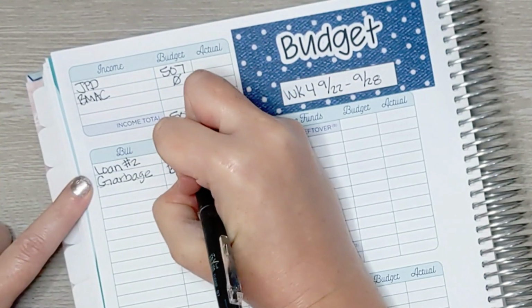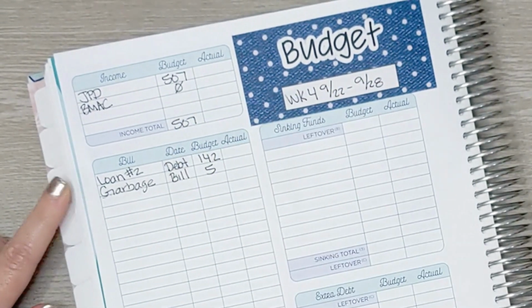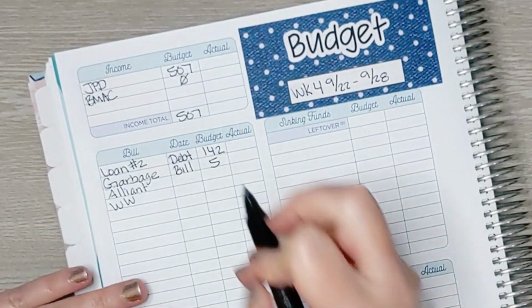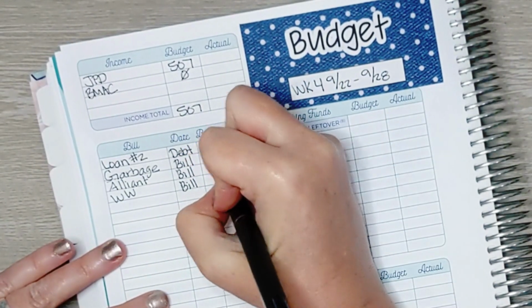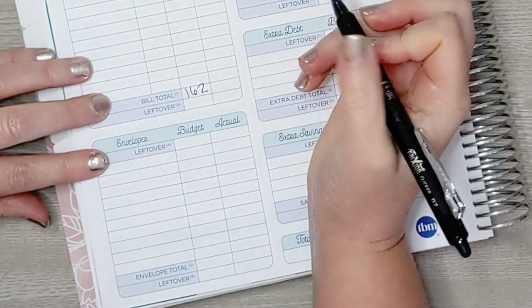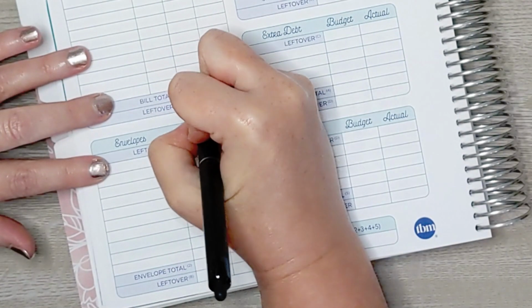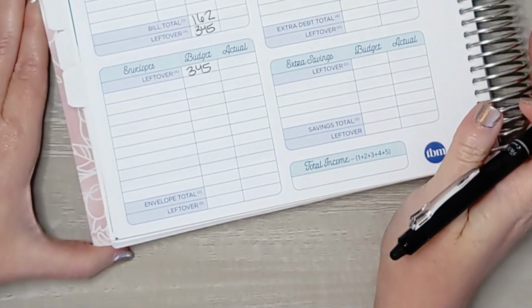Okay, so for loan number 2, that's $142. Garbage is $5. Our other weekly bills are Alliant Energy and WW, and those are both bills. And that's $10 and $5. So all together, that's $162. So 507 minus 162 is 345. Okay, I'm going to bring that down here to our variable expenses.